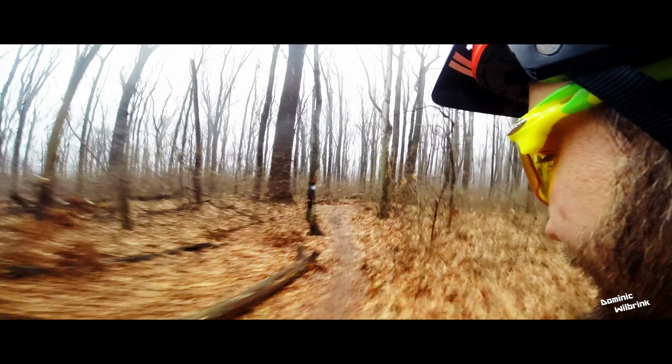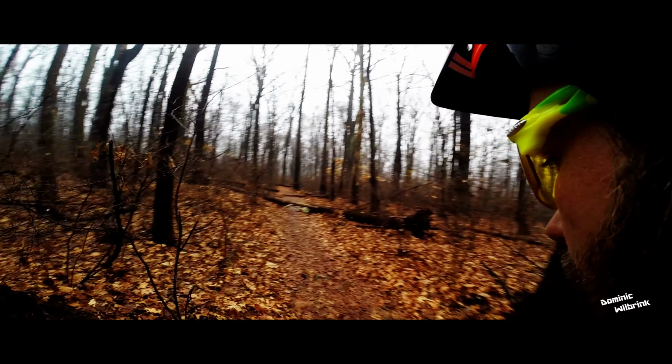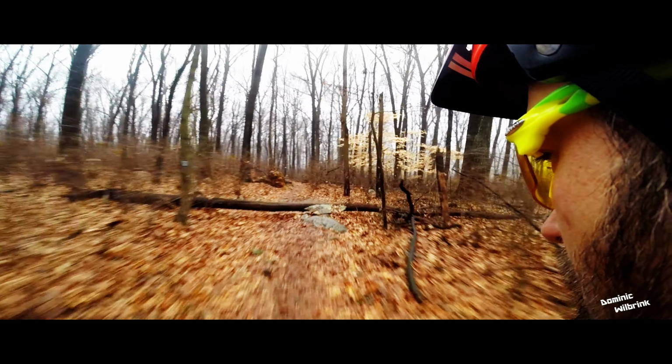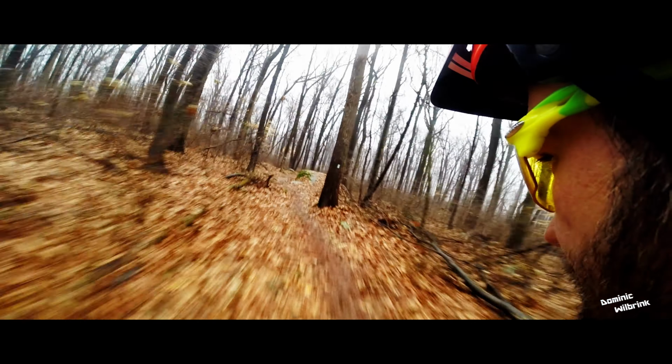Taking it nice and easy today. Just relaxing, just relaxing. Okay, this is the Red Trail that way, which is Trout Run. And this is Uplands this way. And this is my favorite section of trail. You can ride the big rock to the right, or jump the little one to the left. Woo! Woo, woo!